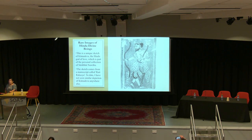This is a rare image of Hindu divine beings. Generally, the sketch of Kamdev, who is considered the god of love, is a very rare illustration. But this illustration is from the personal collection of Sarabhai Nawab.